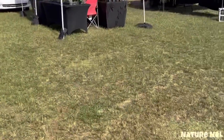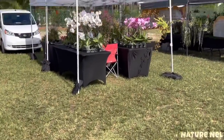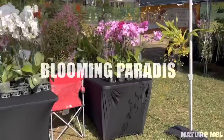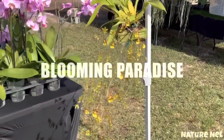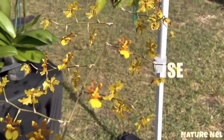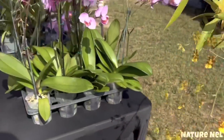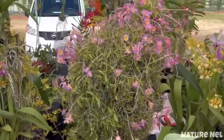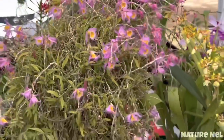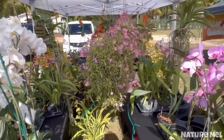All right, let's go to the next one. And this, I don't know what it is. But look at this Oncidium. This is a monster. See, these are the kinds I put on my trees. Look at this specimen, guys. This dendrobium is gorgeous. I wonder how much that is.